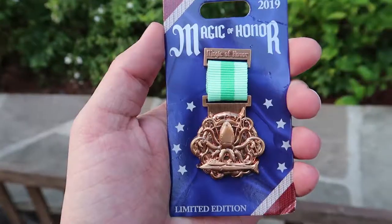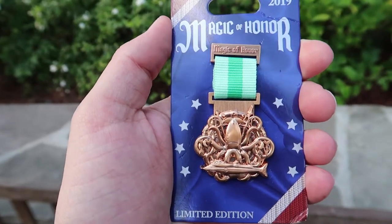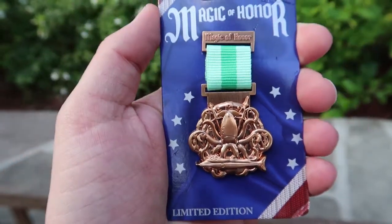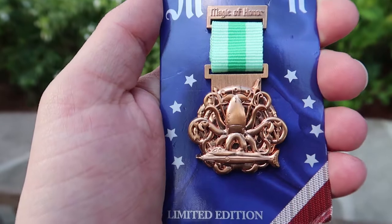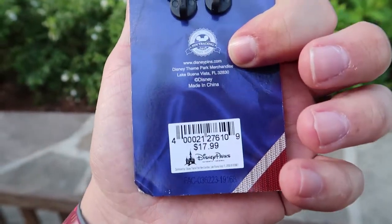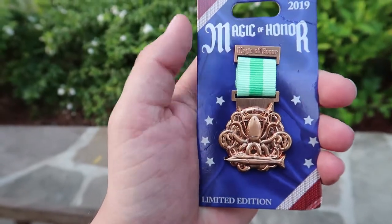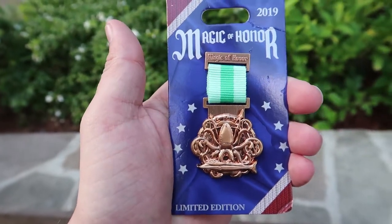So much fun. Well, we didn't find any tradable pins, but they did have this 20,000 Leagues Magic of Honor, and I got it. It was normally $17.99, with our discount it was $15 and change, and I am very happy. I'm gonna put this on my jean jacket.